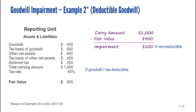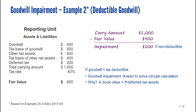However, when goodwill of a reporting unit is tax deductible, the impairment of goodwill creates the need to solve a circular calculation because a decrease in the book value of goodwill increases the deferred tax assets such that the carrying amount of the reporting unit increases. This example illustrates the use of a simultaneous equation when tax deductible goodwill is present.